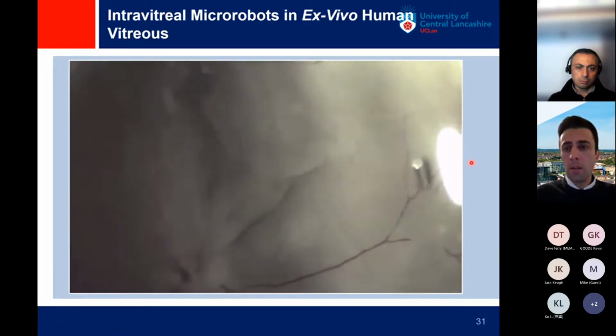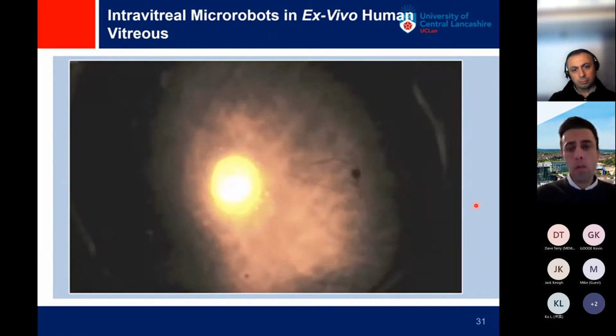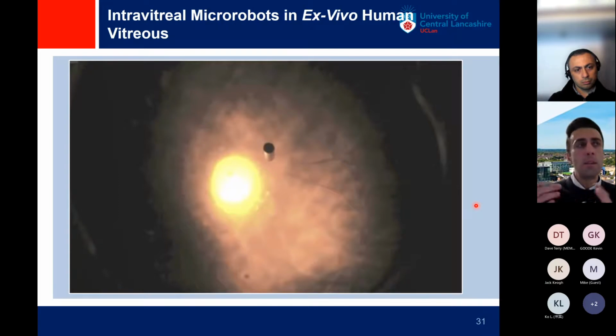Here is another trial, but on a human eye from a donor. The microbot could be actuated and manipulated inside the eyes of 76 and 75 year old donors. But in the case of a 36 year old donor, the eye was so elastic that the microbot jumped back to its position when it was actuated.